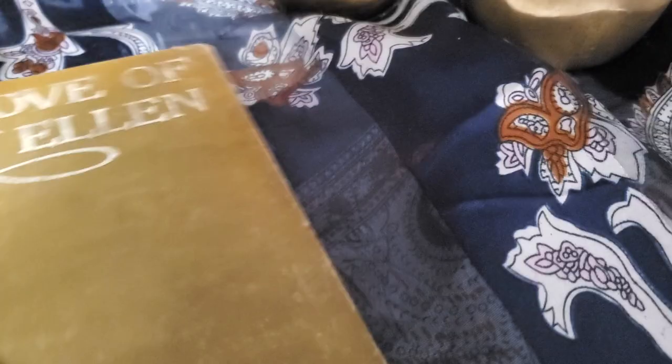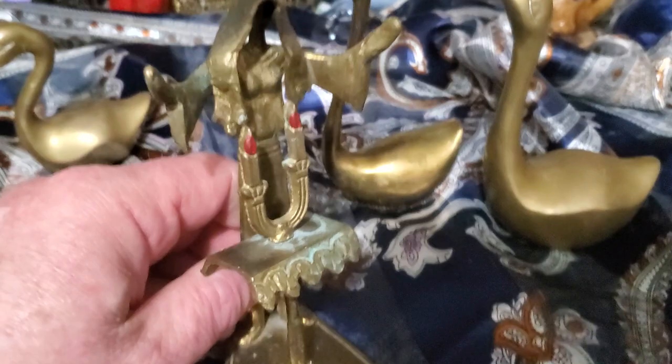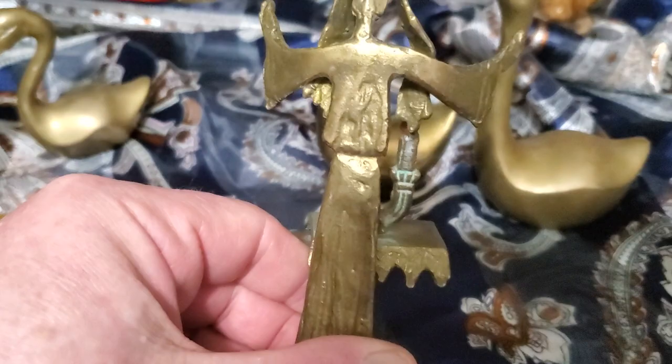Oh, this I got when I went to the flea market a few weeks back. This is a woman benching licht. She's lighting the candles for Shabbat, made in Jerusalem, in Israel.